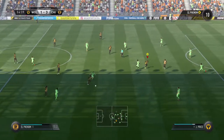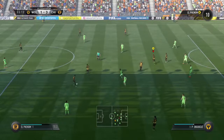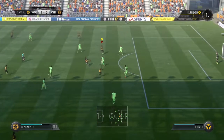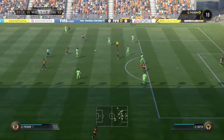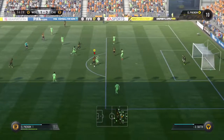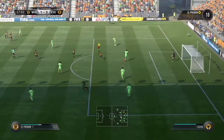I don't understand the passing in this FIFA. You've got three, four people standing ready, and you're gonna pass the ball to somebody way over there. Reading it by anticipating the pass. He's got his shot off now. Promising build up until that challenge.